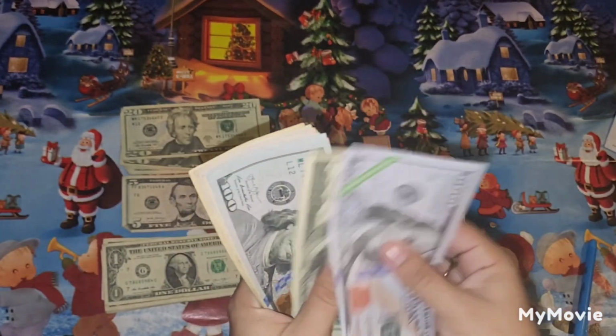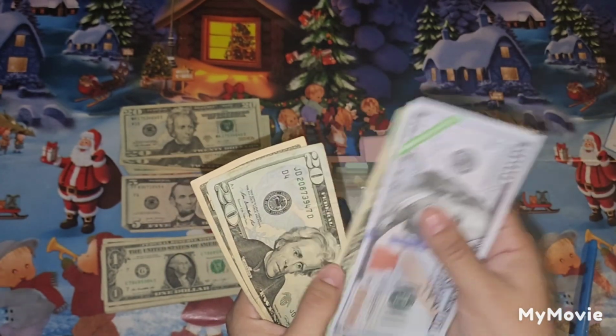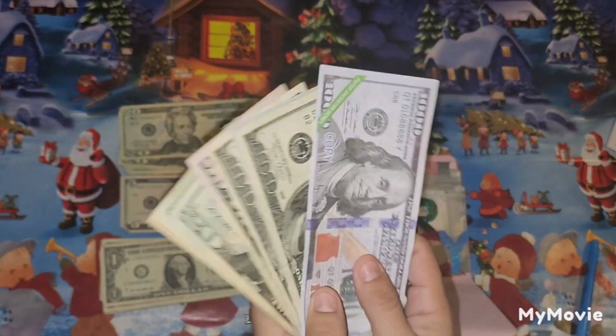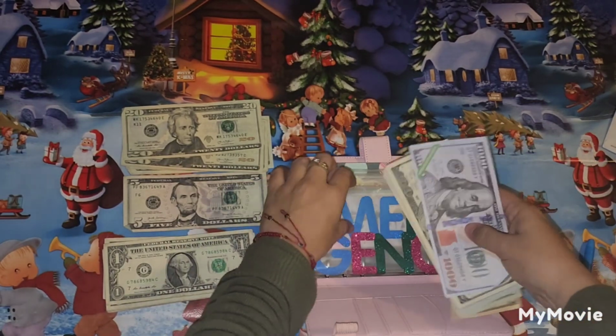And for emergency fund, we now have $1,000 in the bank, $100, $200, $300, $400, $450, $470, $490, and $500. So $1,500 in emergency fund. Yay! So this challenge is completed.